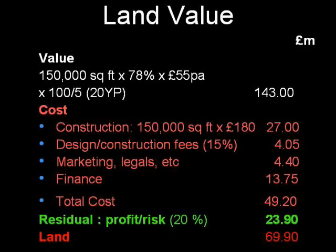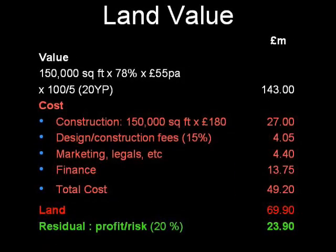People who go to university for 3 years and pass out and become realtors do that. And a few who fail and become developers, and thank God for them, they get a job. But that is as easy as it is working out the value of a project. Knock off the cost, don't need to linger on it. Typical profit and risk margin is 20%. You can pay 69.9 million for that land. You swap that round, the residual, the profit and risk becomes the bottom line.